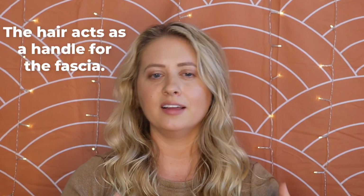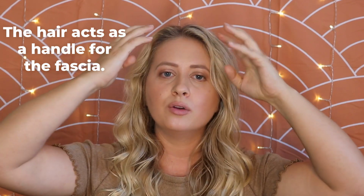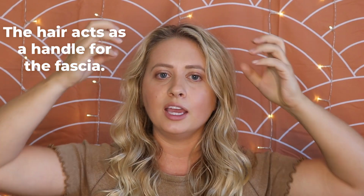And so our fascia, especially when it's bunched up around our neck, can pull on our head. Our hair acts like a handle for the fascia. This is what my myofascial therapist tells me. She says the hair acts as a handle for the fascia, and when you pull gently, you're pulling the tissue underneath the hair and stretching that tissue.